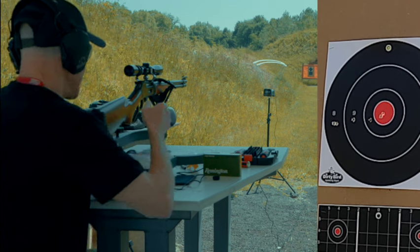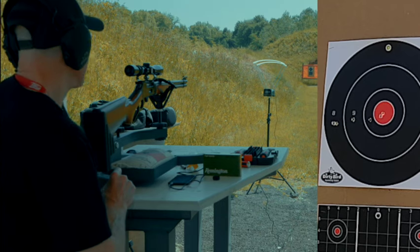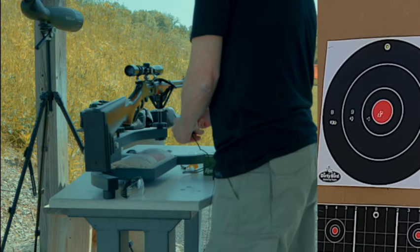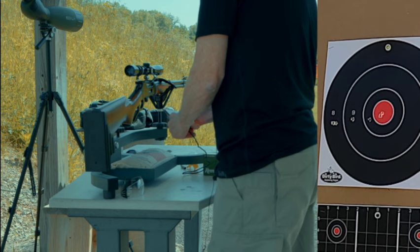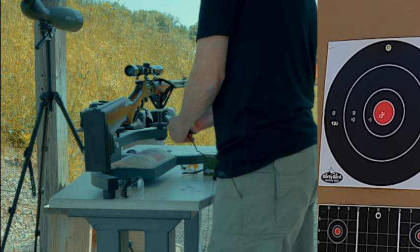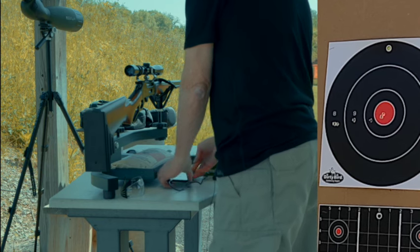I think I touched that other shot. Okay, 2256. Our average is 2218 with the Remington.